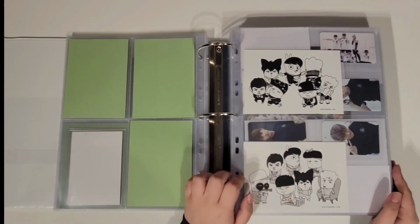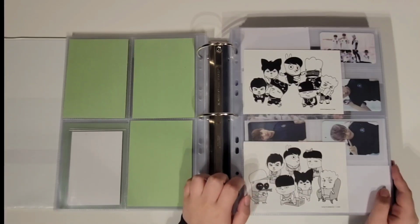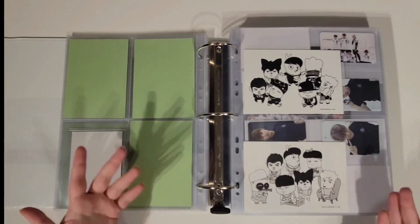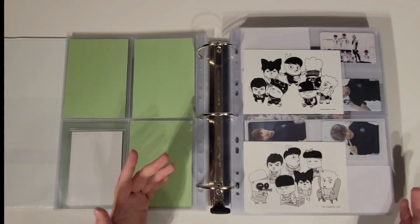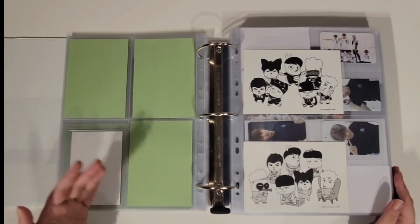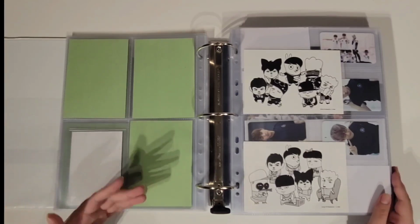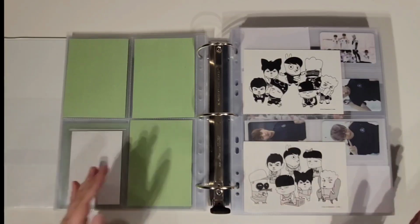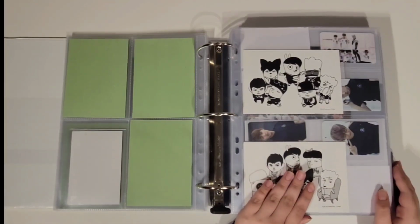But yeah, broadcasts ended up being something I enjoyed collecting because there are so few of them compared to everything else, like albums and DVDs and mini photo cards. Those are always like new stuff coming out. It feels endless. But broadcasts, you know, rarely a new set comes out, so I'm happy.